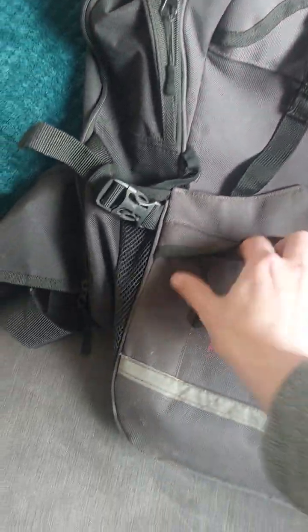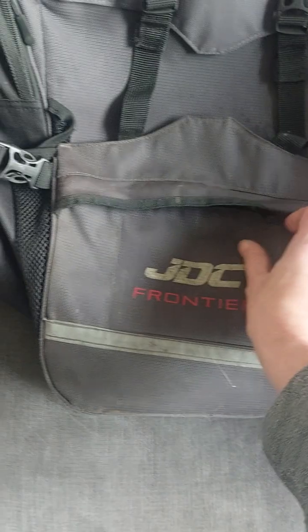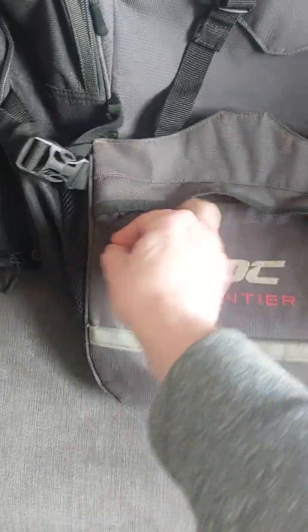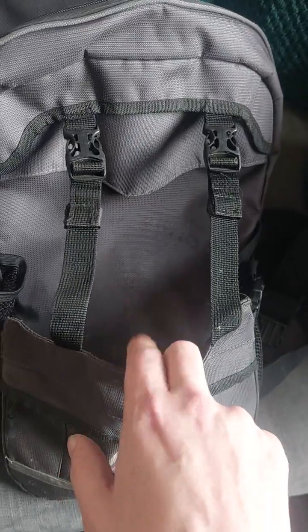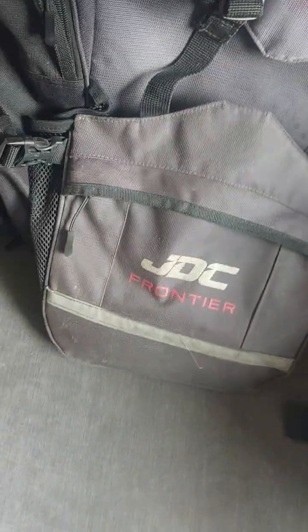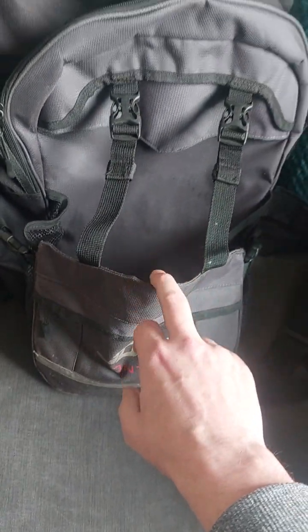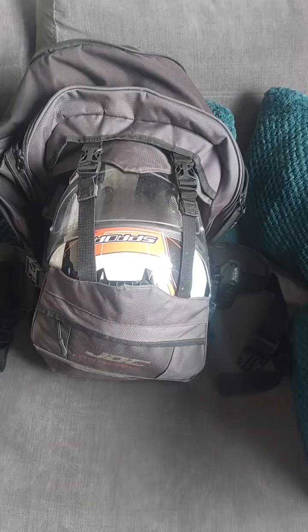So we've got a pocket at the front, and then this bit is for carrying a helmet. So you can either put your helmet in there, a second helmet. In fact, let's have a look what it looks like with a helmet in there.